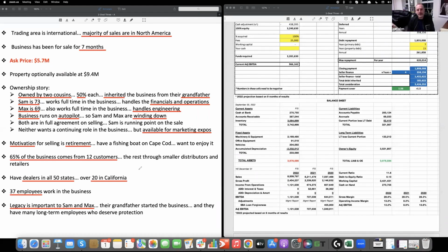Yeah, okay. And obviously the profitability has dipped a little bit. That SBA loan forgiveness in 2020, not sure that's a real add back. We could debate that, but it's not worth $5.7 million in my opinion. It's not got a lot of cash in it, but looking at the business model, their cash conversion cycle, they might not need it.